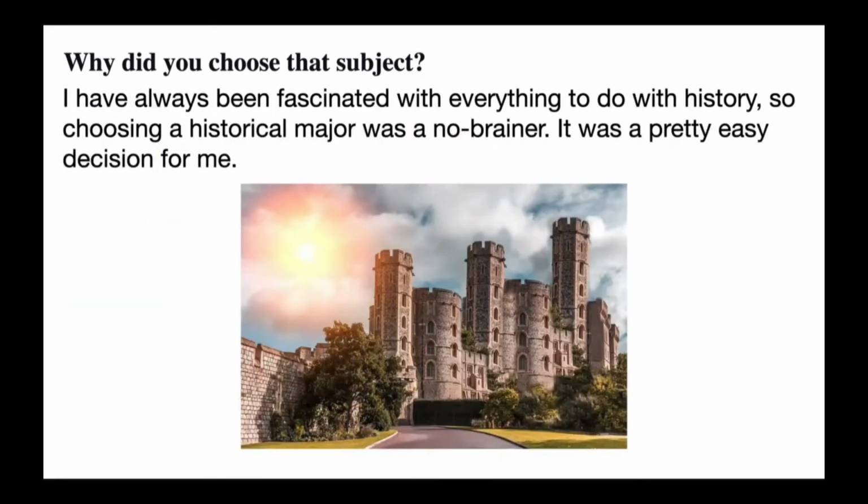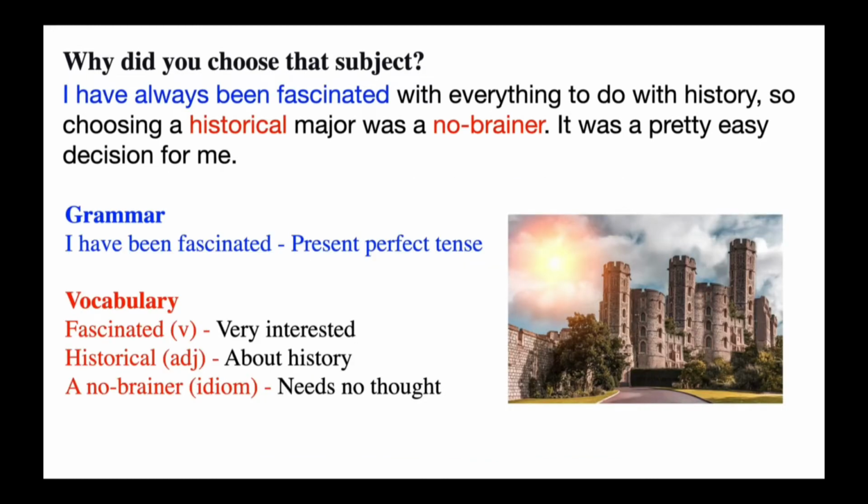Why did you choose that subject? This is another answer. I have always been fascinated with everything to do with history, so choosing a historical major was a no-brainer. It was a pretty easy decision for me. Let's look at the vocabulary I've used here.